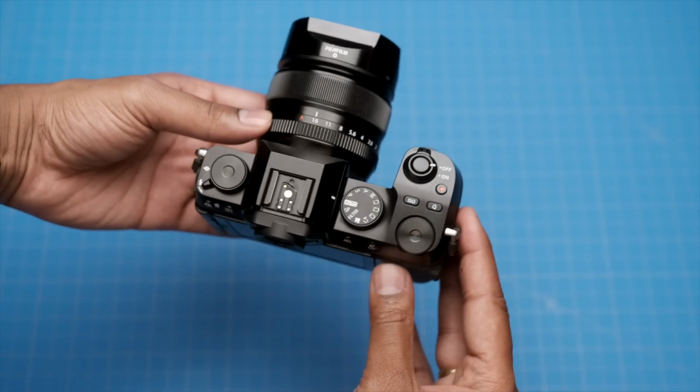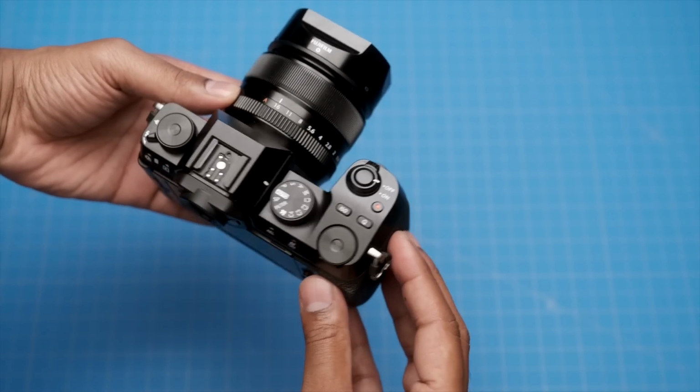And mind you, it's still using the same sensor and same processor. So your images won't look any less great. It's still gonna be phenomenal, but that experience is gonna be easier for you. And that is important for many users. Furthermore, the price point, because this is probably one of the most important things that you want to consider when you're buying a new digital mirrorless camera.